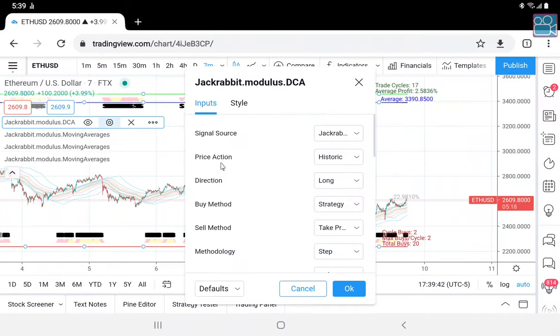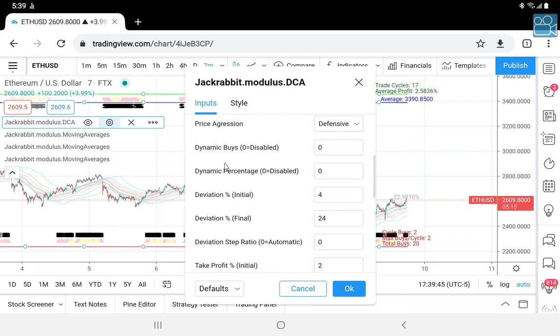So let's look at the DCA module. And the first thing that should stand out is I start my deviation at 4% and I end my deviation at 24%. So now I'm using an automatic step rate, which means that right now with only 2 purchases per cycle, my first purchase is going to be at 4%. My second purchase is going to be at 24%. I'm literally using the extremes of my deviation as a very strong defensive property.